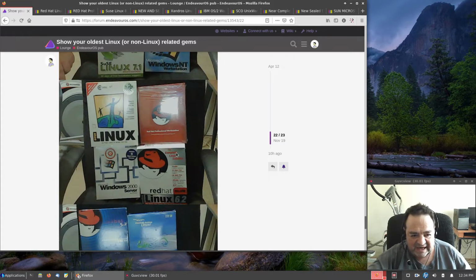Next on the list we have mostly Linux here. We have Caldera OpenLinux 1.3, and this is a version that, although the installer was pretty rough, I was able to get a nice, good install on vintage hardware. I picked this up on eBay, I don't remember when, several years ago now. Here's one we'll talk about when shopping for operating systems after I get through my little pictures here.